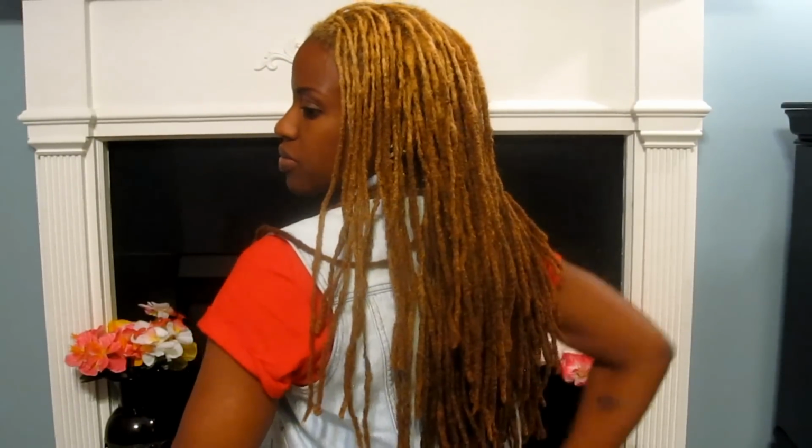Okay, next question. Do you think you would ever cut your locks? No, I will never completely cut off my locks, but I will definitely trim my locks. My ideal length would be to the small of my back, and if it goes past that, then I'll start trimming. But no, I don't think I'll ever cut off my locks.